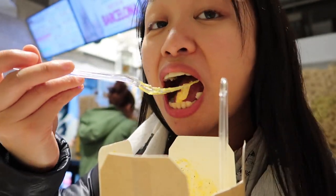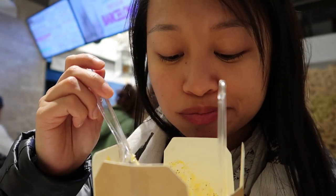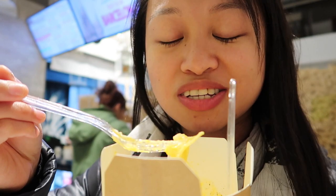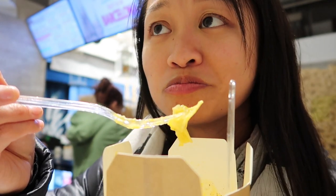I tried the bacon. I don't know what it is, but all the bacon I had here in Italy is so good. I don't know what kind of crappy bacon I've been eating back in the States, but this one is on another level. I would never have this type of yummy bacon until I come back.